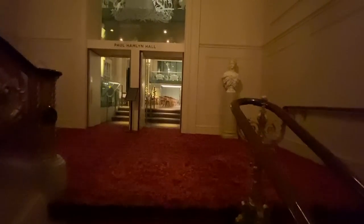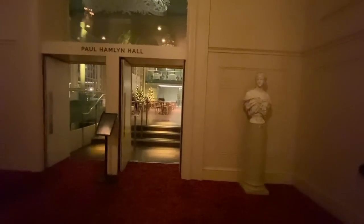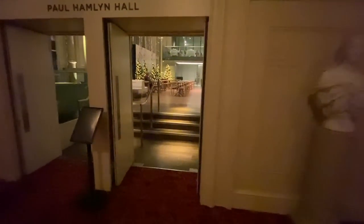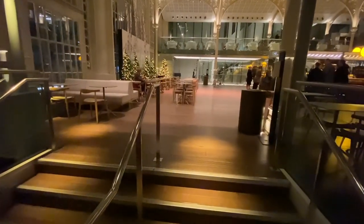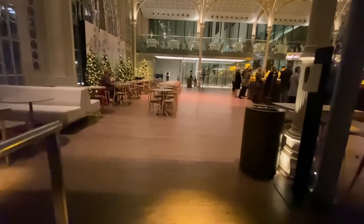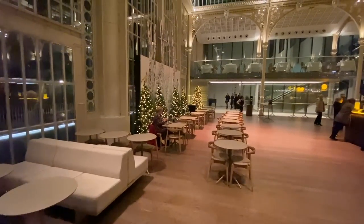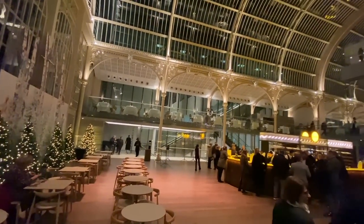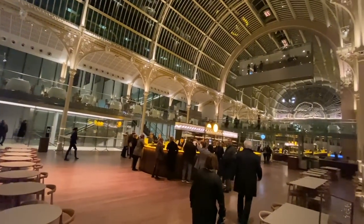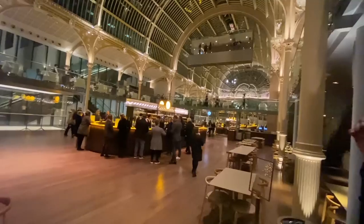Look at the hall here. He's going to take me up to see the crush room, I believe. We'll see the Hamlyn Hall first. Oh, this is a bar. Look, this is the champagne bar. Also, the ground floor. They serve on the ground floor, and the balcony is at the top. That's where they also serve as well.